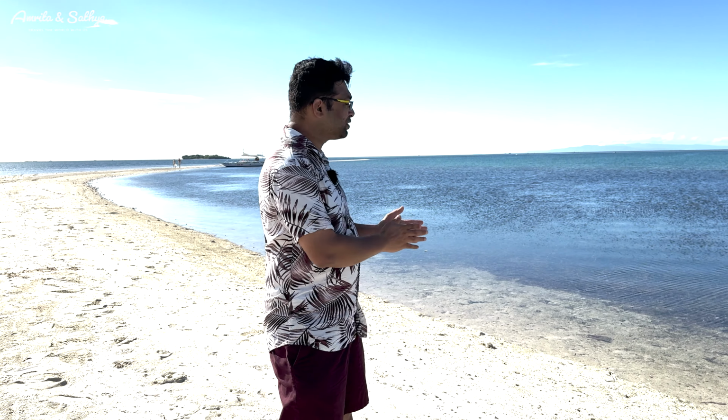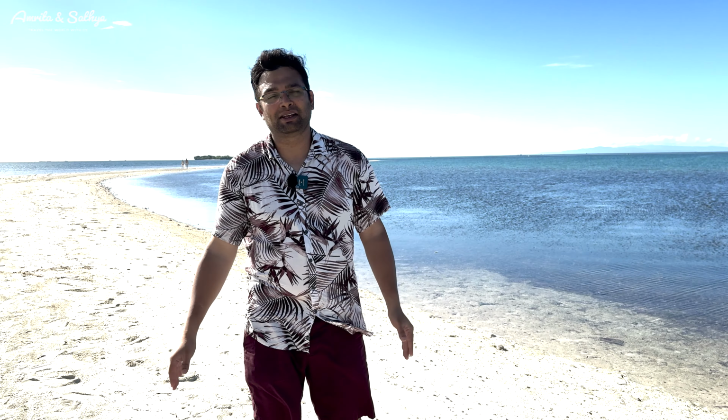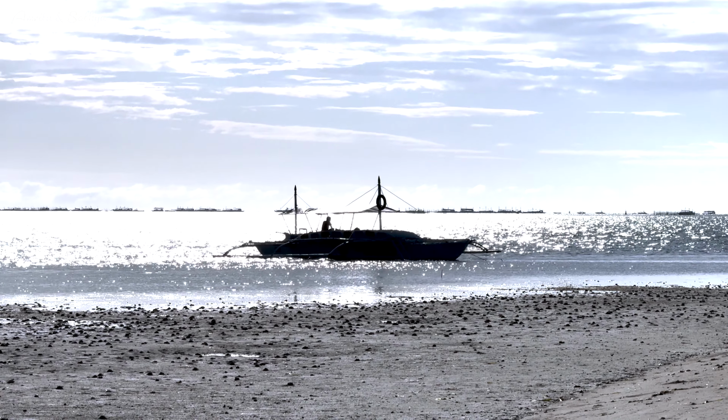Very peculiar island, peculiar shape, looks beautiful from the top. I think because of the low tide we can see the whole sandbar as of now. I'm not sure if it's going to stay the same after some time. So we are very happy that we have come here as the first stop as part of our Bohol island hopping tour.